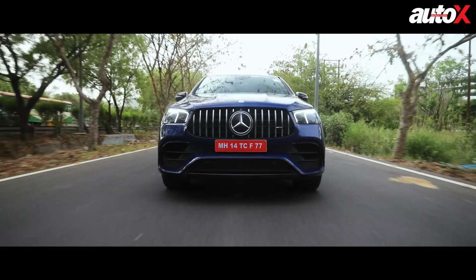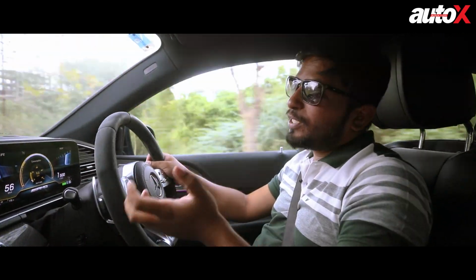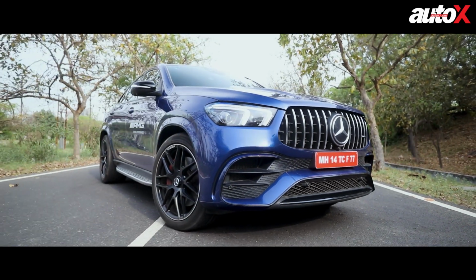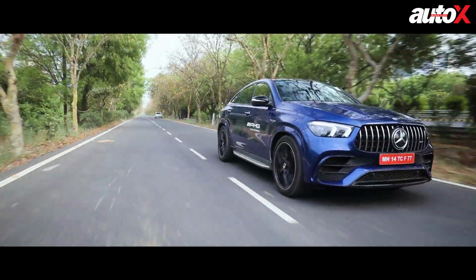You want sports car like handling and performance? Well, it has got that. You want big butch looks and practicality of an SUV? It has got that as well. You want stylish coupe looks? Well, it also packs that. You want the traction, grip and security of all-wheel drive? It has that as well.